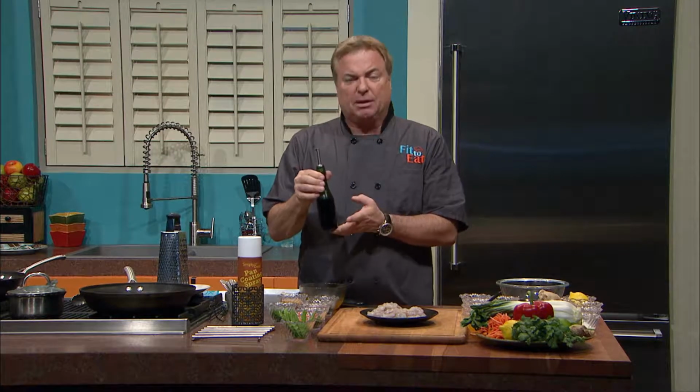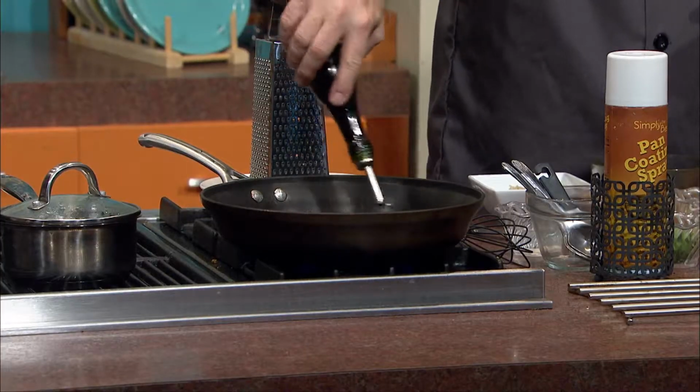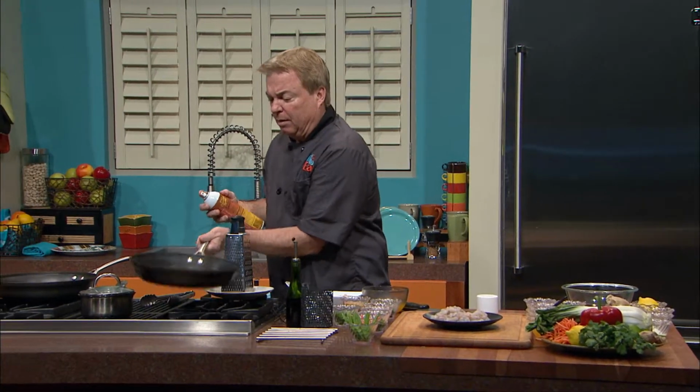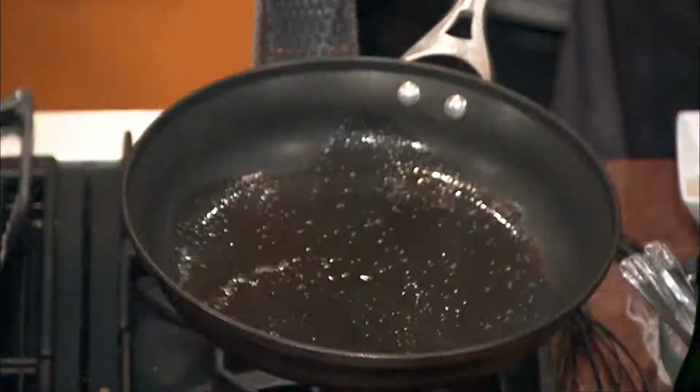Now, going with the first ingredients in here, let's start off and have a little bit of fun. And again, put a diffuser on your oil. This is sesame oil in this small bottle. It's very powerful. You don't need a lot. And we want to keep that fat content down. So I'm only going to put about a quarter of a teaspoon right now, and then I'll add a touch more to make it about a half a teaspoon total. Then we're going to take some of our pan coating and spray the pan just so everything does not stick. And I move that oil around in the pan because that pan is good and hot.